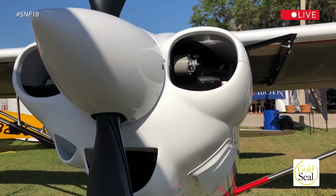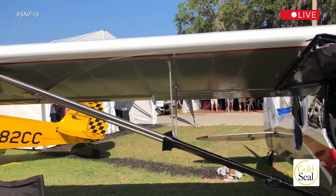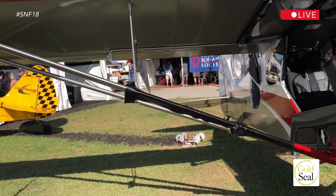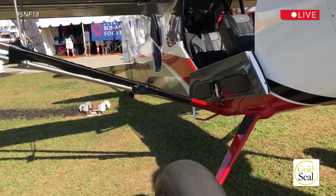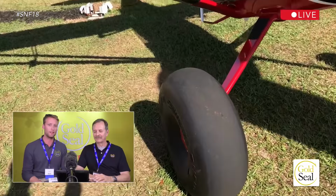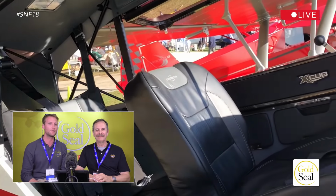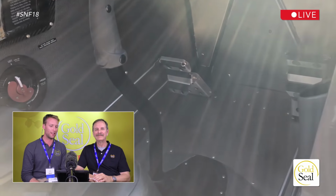These things are super cool. If you guys have ever seen the takeoff or landing competitions, go look some up online because they are super cool. If you come to Sun and Fun, they were doing some demonstrations, and I think we'll see a little bit of it today. Big Tundra tires there. These things have about a 40 foot takeoff roll, and they can pretty much climb straight up.